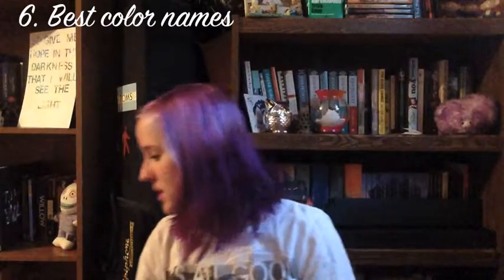I don't know if it's cheating to pick the same palette for more than one thing, but the Nude palette, I just love the names because they fit in so well with the theme of the palette, and they're super sassy, and it's just great. There's also the one that I just talked about, which is the Paris palette. Like I said before, I just don't use it that much. I use the blushes and that's pretty much it, because there's something about the eyeshadows that I just can't get on board with. I don't even know.